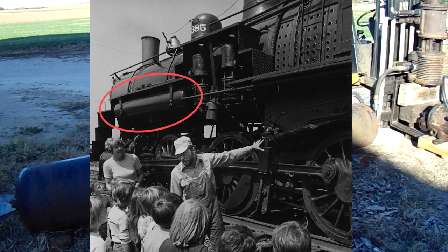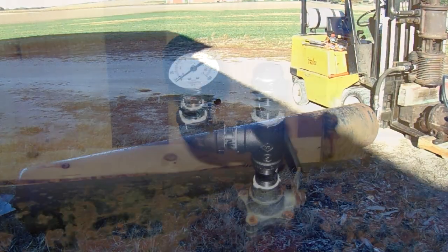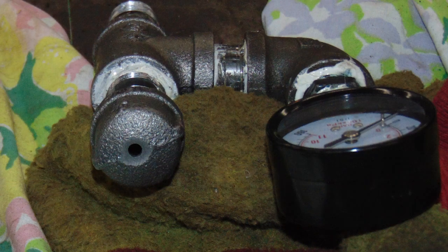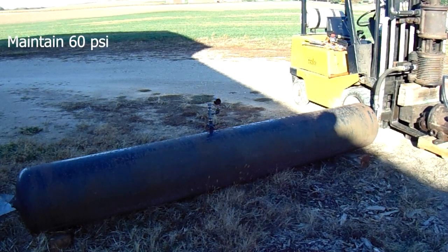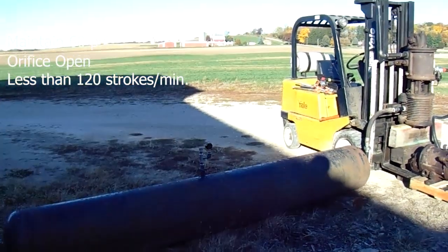And you can see we have a gauge on an elbow, and the cap on top of that pipe has the FRA required size and thickness for the orifice test. What we'll need to do is be able to maintain 60 pounds per square inch of air pressure while having that orifice wide open and making less than 120 strokes per minute. We'll see how well that works.